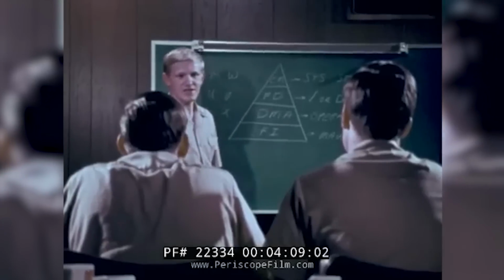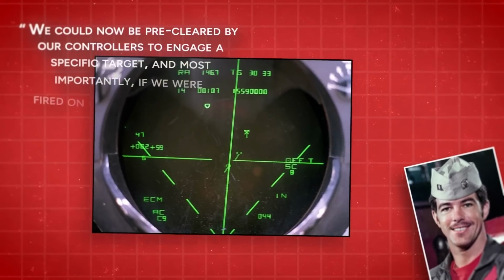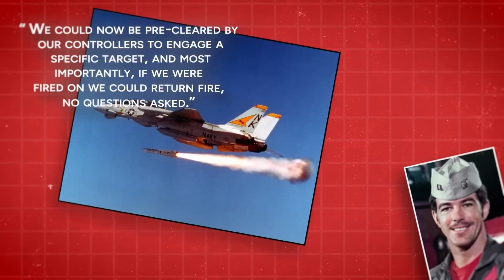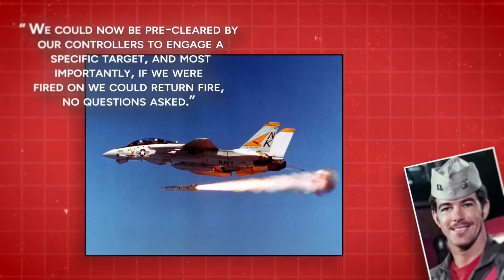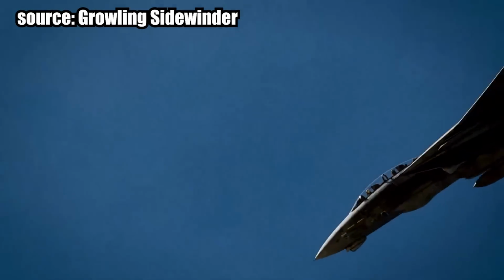However, prior to the exercises, we were briefed on new rules of engagement. We could now be pre-cleared by our controllers to engage a specific target, and most importantly, if we were fired upon, we could return fire, no questions asked. The battle group gave the Libyan government a week's notice ahead of time of the exercise in order to ensure that the training missile launches were not seen as an act of war.